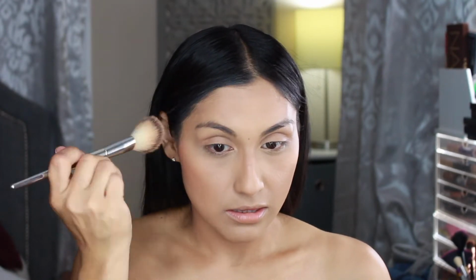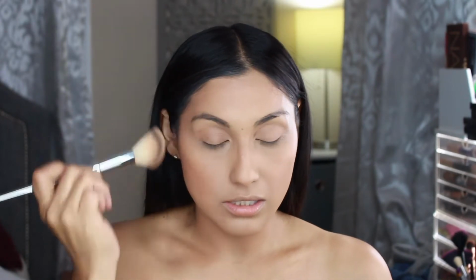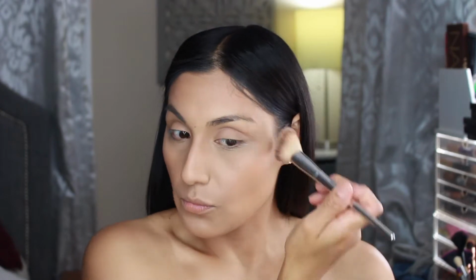I'm going to grab this brush right here. Actually, no, I'm going to grab this brush right here, and I'm going to bronze up my face a little bit first. This is the brush from Kenzie. This is an angled brush, and I'm just going to grab this bronzer right here and put that on the areas that I contoured, cream bronze, whatever you want to call it, to warm up my face.